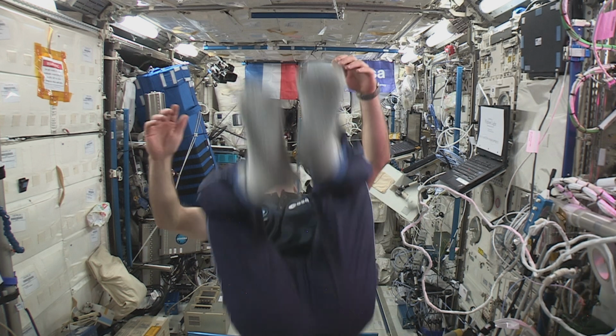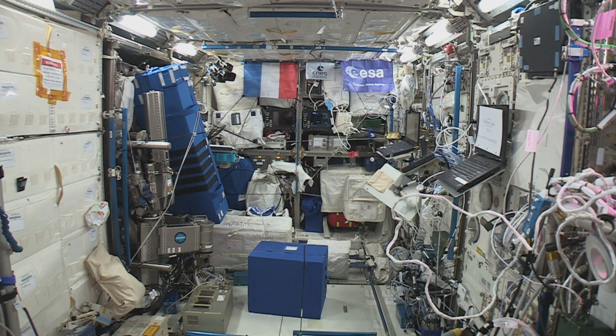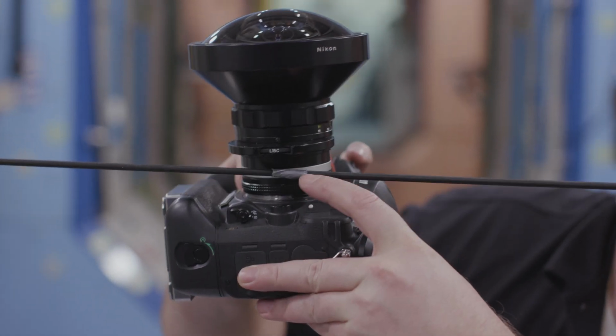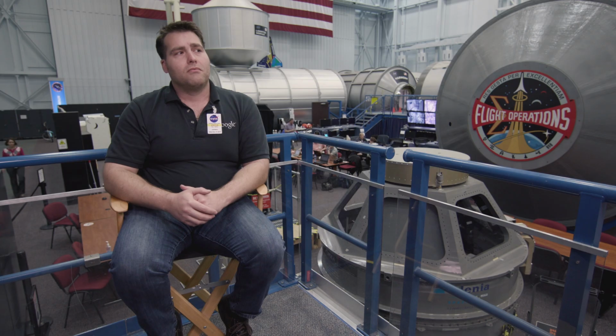So one of the issues that we're going to run into is not being able to actually lock things down. We're only using their equipment, so we can't send them a rotator. Tripod, that's not going to do any good in space unless you can really tie it down with bungee cords, but those are going to be captured in the shots. So trying to figure out a way to capture these photographs is really challenging.